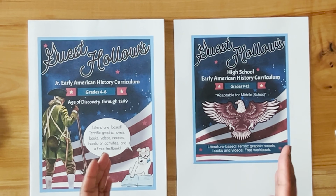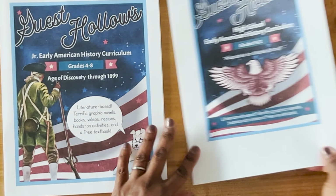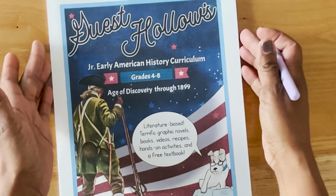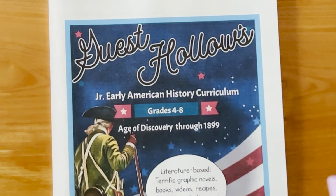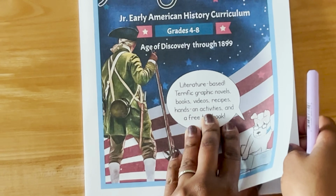So let's get started with the two curriculums. I'm going to show you how they align together. But first, let's dive into the newly released Junior Early American History curriculum. I printed some of the pages to share with you.